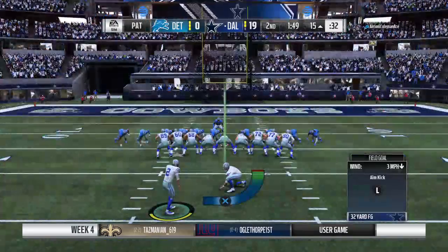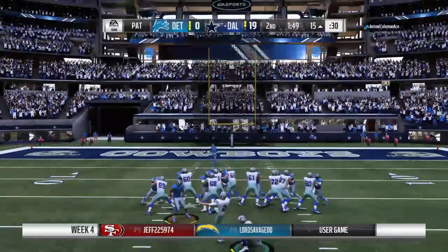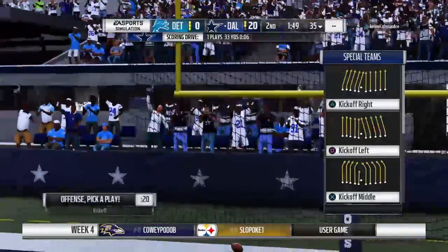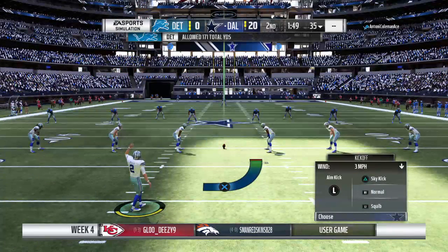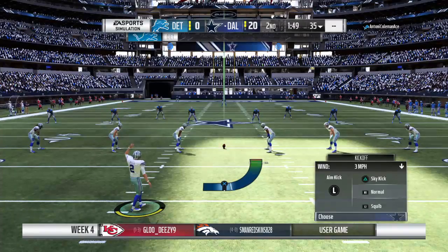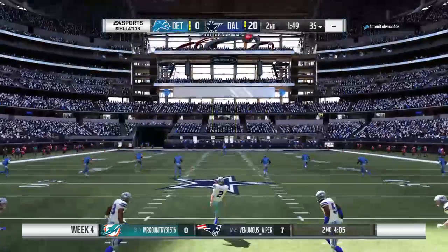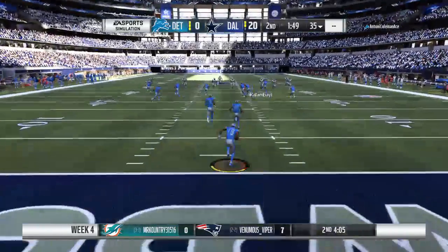And the Cowboys will add on to their lead. Extra point was hooking, but he does make it through. And that pushes the lead up to an even 20. The kickoff team on the field now as they will send this one away. That's fielded in the end zone.